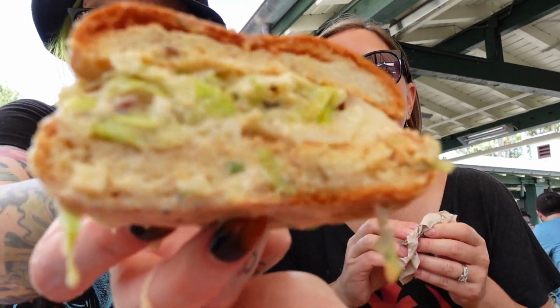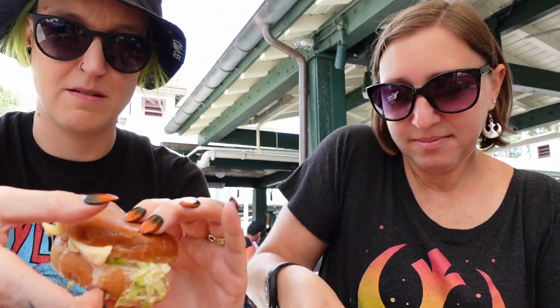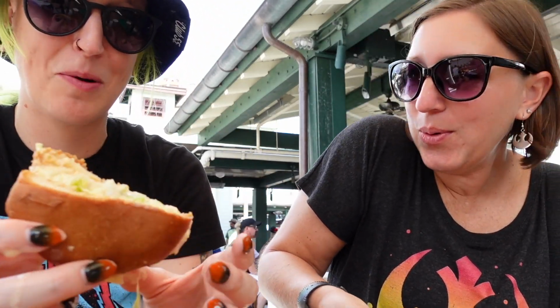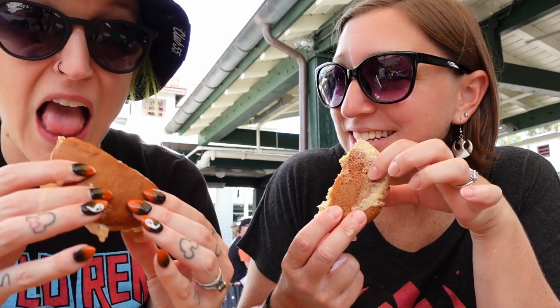This is very messy. So here is the sandwich, cut in half, so very small. Oh my god, the bottom of it is Oh my gosh. All right, I'm so nervous to eat this. Don't be. We're doing this together.